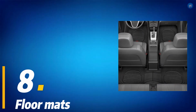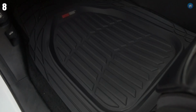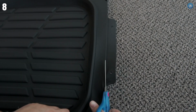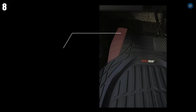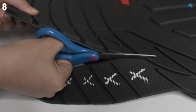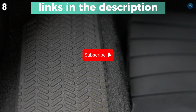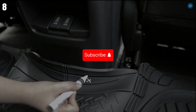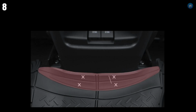Number 8. Are you tired of your car's interior being constantly bombarded by snow, rain, and mud? Say goodbye to that frustration with these premium quality floor mats. Engineered with state-of-the-art technology, these mats offer the supreme solution for all-weather protection. Universally designed and trimmed to fit, they seamlessly adapt to most car interiors. Crafted from heavy-duty rubber, they withstand the toughest conditions without losing shape. Cleaning is effortless. Simply wipe away spills and dirt. Easy to install, drive with confidence, no matter the weather.